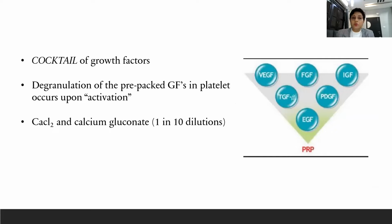As I have told you, it contains a cocktail of growth factors, of which the 7 most important are VEGF, fibroblast growth factor, insulin-like growth factor, TGF-beta, PDGF alpha-beta, and EGF. These are the various growth factors which the platelets contain. When activated, they are released. In addition to this, they also contain 3 important proteins: vitronectin, fibronectin, and fibrin, which are responsible for adhesion and aggregation. Degranulation of the pre-packed growth factors in the platelets occurs on activation, and calcium chloride and calcium gluconate are actually used in 1:10 dilution to activate the platelets.